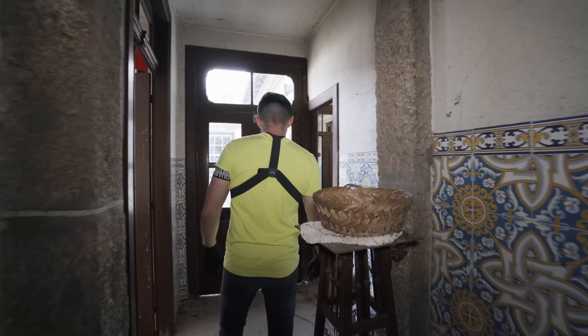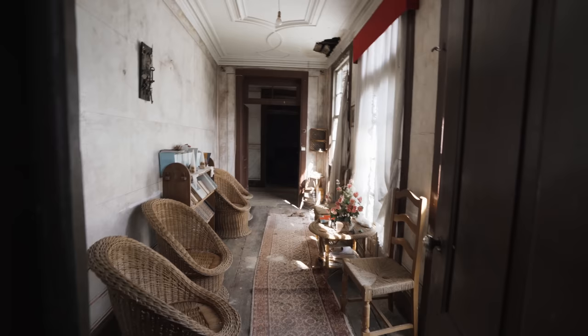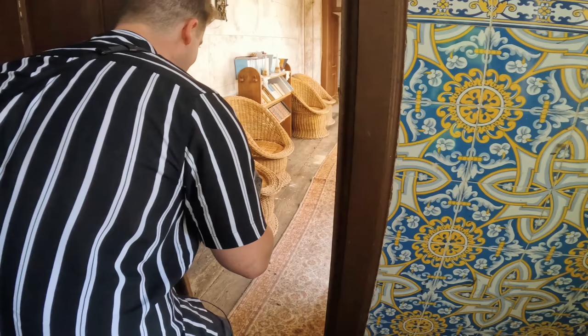Well then, let's go this way. Yeah, we can do this, since the corridor is beautiful. Oh yeah, it's definitely beautiful. I mean, take a look. Wow. All the wicker chairs over here. Little carpet leading the way.